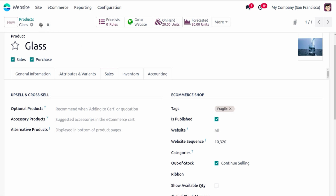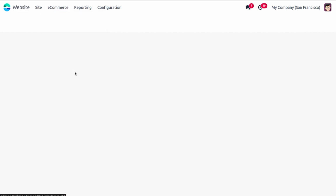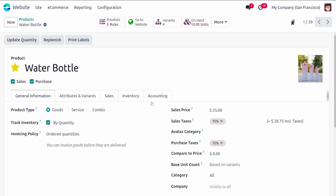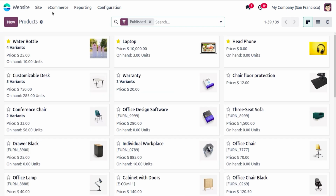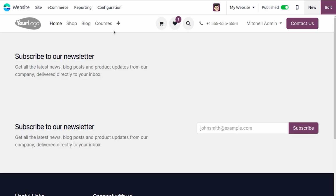And then let's go to some other products, let's choose the water bottle. So here we can see the fragile tag is not added here. Then let's move to the home page, and let's go to the shop page.